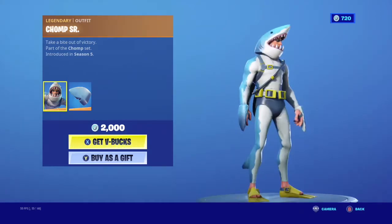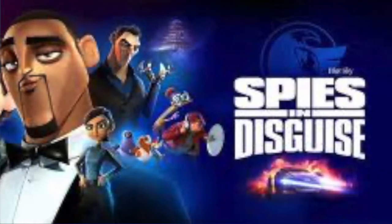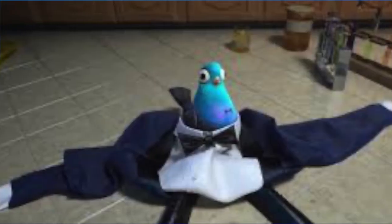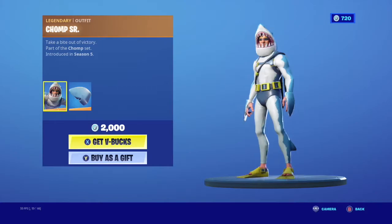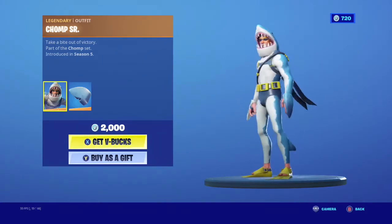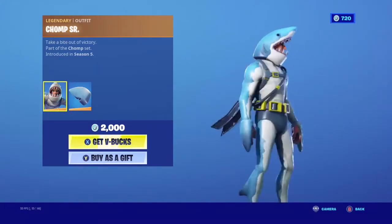Take a bite out of Victory. He's a silly skin, man. He's supposed to be like a spy in disguise or whatever. Not on some Will Smith tip, but, well, I guess kind of on some Will Smith tip, because in that movie, Will Smith turned into like a bird or something like that. So, yeah, he's got the whole shark onesie. He's just trying to be incognito. Maybe swim amongst the sharks, not be discovered, and then swim amongst some other people. Take a bite out of them too. I don't know. But yeah, he's okay, man.